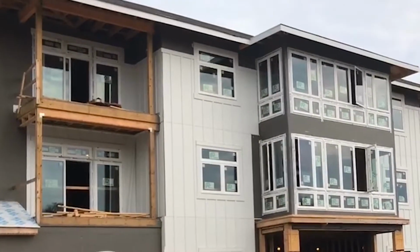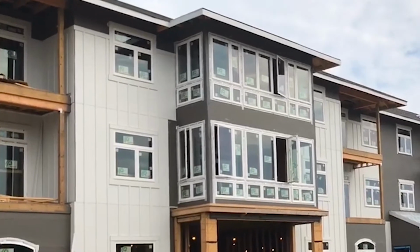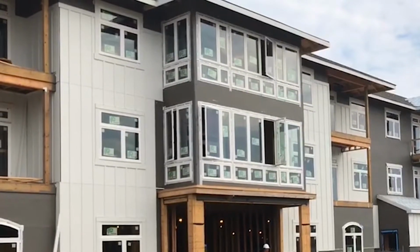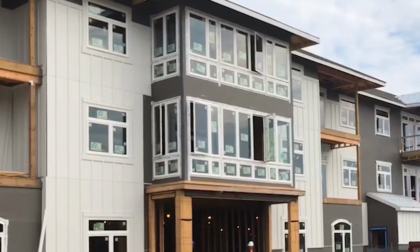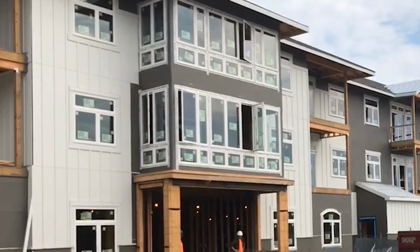Just above the wellness center are a couple of our 2-bedroom deluxes with sunrooms. If you haven't come over to see the floor plans for the 2-bedroom deluxes, please come visit me. I would love to show you those floor plans and any other ones that you'd like to see.